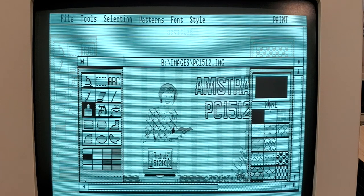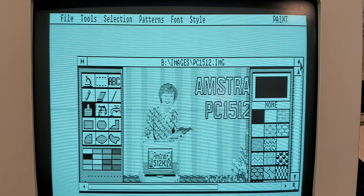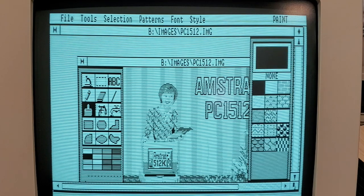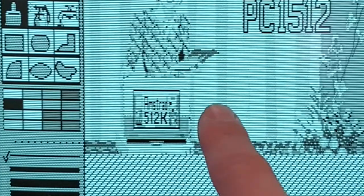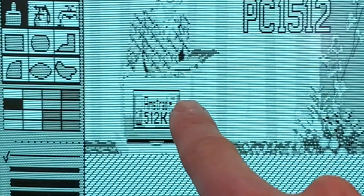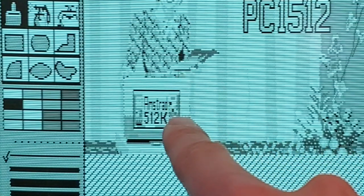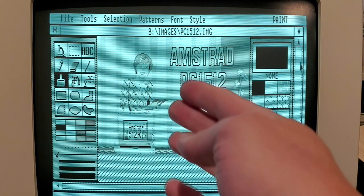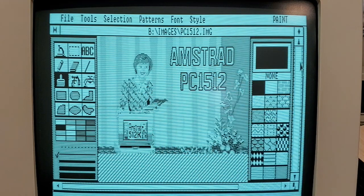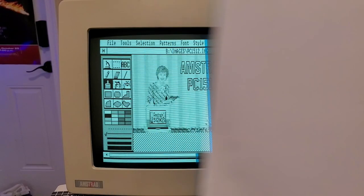This is fun. I do remember this. There we go, maximize window. What I remember is this kind of grayscale effect to get the shadow on the bottom half of the monitor there. It's funny the things that stick in your mind. Who's this lady here? A latter-day Ladyfractic, perhaps. She's even holding Ladyfractic's clipboard.